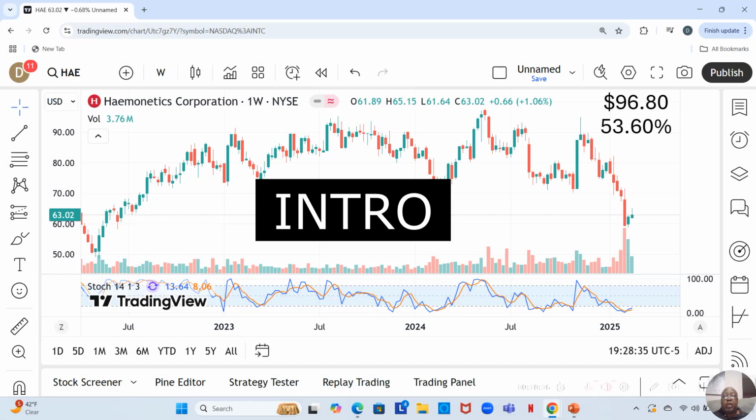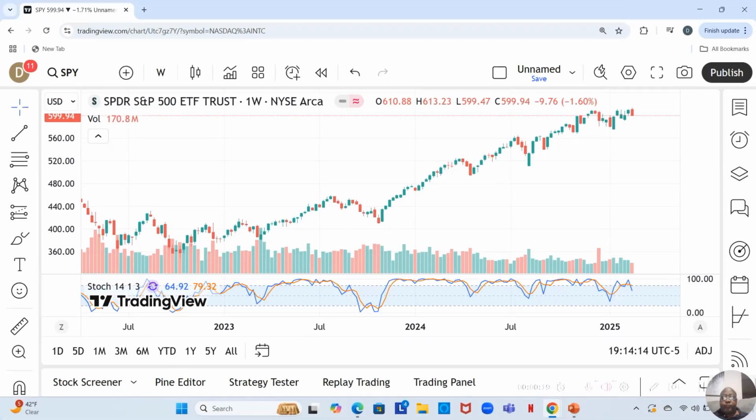Currently at $63.02. Yahoo analysts estimate they can move up to $96.80 in the next 12 months. If they do, that'll be a 53.60% increase. Hey guys, we're covering February 18th through February 21st of 2025.